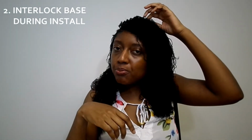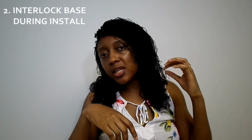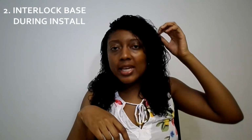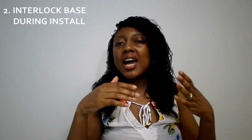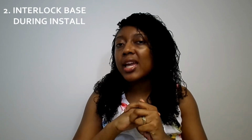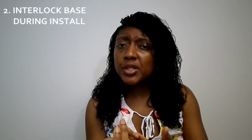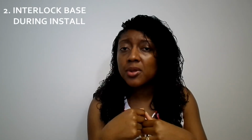So if I had interlocked the base of my hair, if I'd maybe done an interlock, then twist, or an interlock, then braid, then twist, I think I would have had substantially less slippage than what I actually ended up having. There was another contributing factor to the slippage that I experienced.